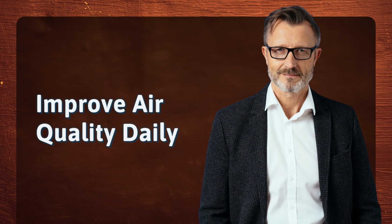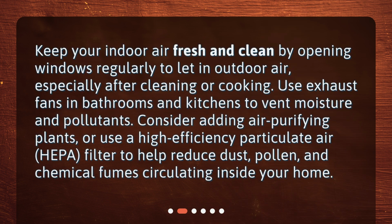Improve air quality daily. Keep your indoor air fresh and clean by opening windows regularly to let in outdoor air, especially after cleaning or cooking. Use exhaust fans in bathrooms and kitchens to vent moisture and pollutants. Consider adding air purifying plants or use a high-efficiency particulate air HEPA filter to help reduce dust, pollen, and chemical fumes circulating inside your home.